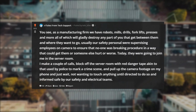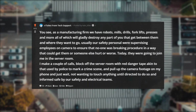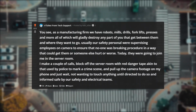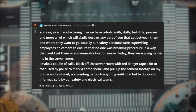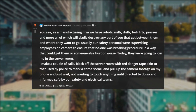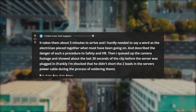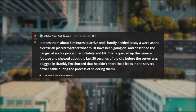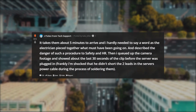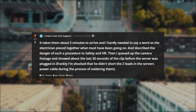I make a couple of calls, block off the server room with red danger tape akin to that used by police to mark a crime scene, and pull up the camera footage on my phone, and just wait, not wanting to touch anything until directed to do so and informed safe by our safety and electrical teams. It takes them about 5 minutes to arrive, and I hardly needed to say a word as the electrician pieced together what must have been going on and described the danger of such a procedure to safety and HR.